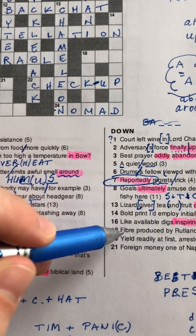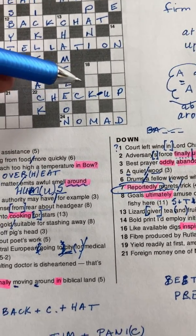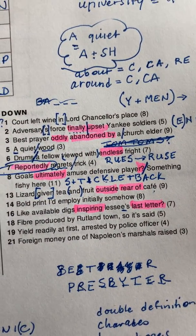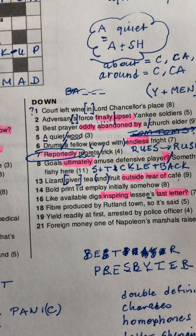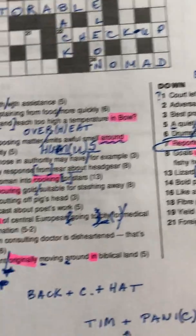Okay, I'm running out of battery here, so let's do this. 18, fibre produced by Rutland town, so it said. Oh boy, I can't think of any fibre. And so it said, of course, makes me think we're dealing with another homophone. So, I don't know any Rutland towns, and I don't know any fibres. So we'll have to get that another way.